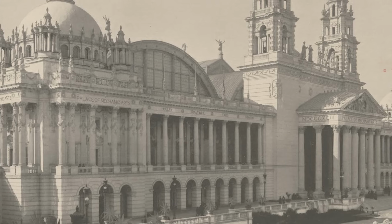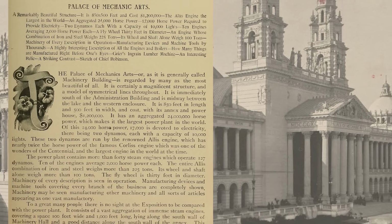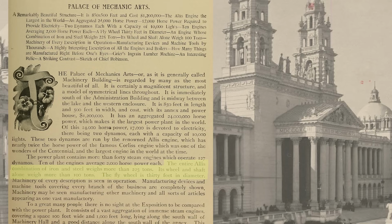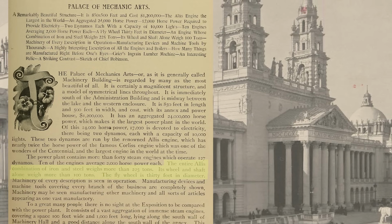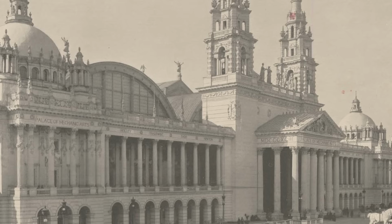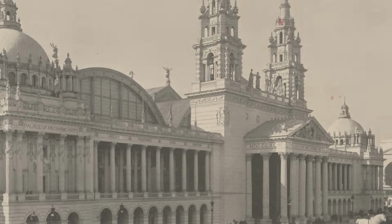Another note with that in mind is the amount of machinery that is mentioned through this section. There is a mention of that here. The entire Allis combination of iron and steel weighs more than 225 tons. Its wheel and shaft alone weigh more than 100 tons. The flywheel is 30 feet in diameter. Now, details such as this are quite interesting, and maybe this is quite subjective. Yet this detail seems vaguely open-ended.